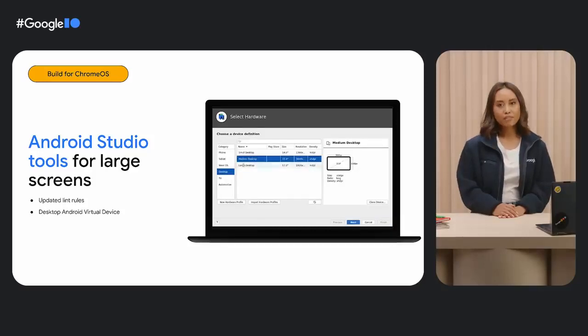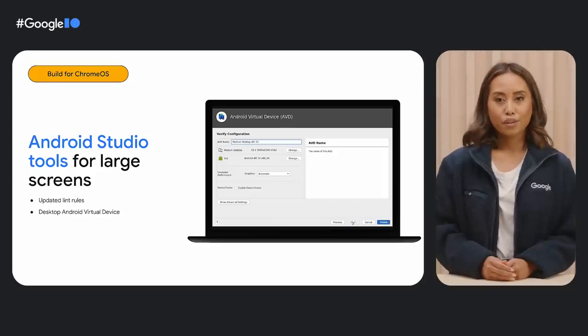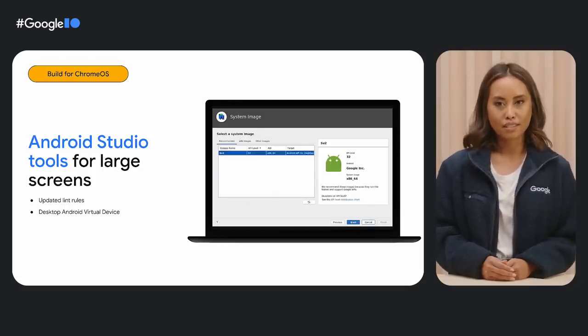To top everything off, the Play Console pre-launch report now includes desktop device results. All of these updates make it easier for you to identify and fix any issues before they impact desktop users, so you can launch your app updates with confidence.